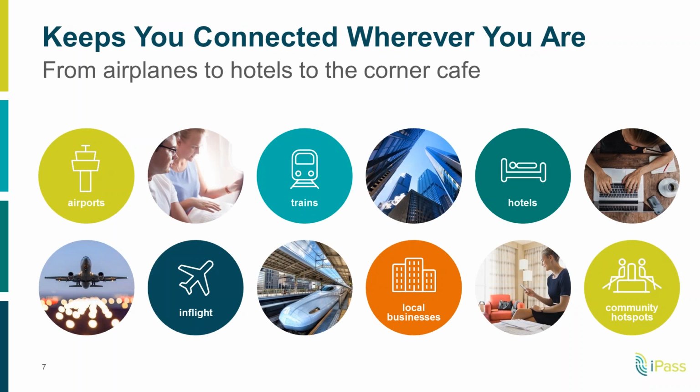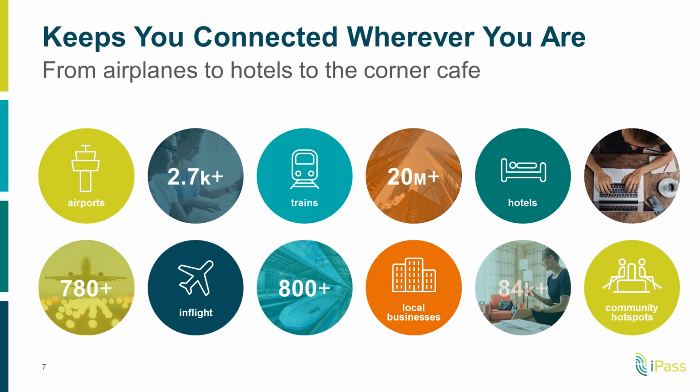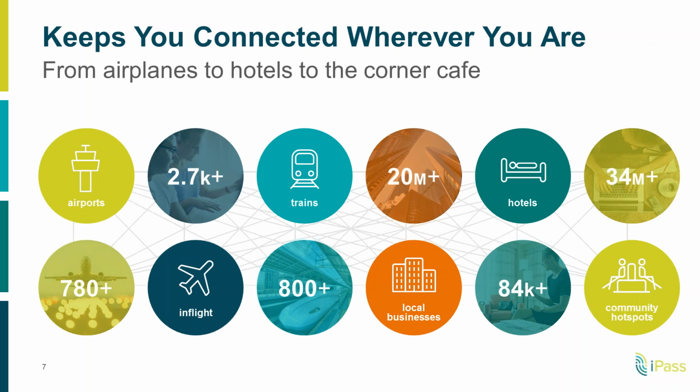And then back to breaking down the category types again. You can see in terms of airports, for example, we are present in 780 airports. We're approaching 3,000 in-flight aircraft Wi-Fi jets, 800 plus trains, which we'll talk about a bit later as well, and then nearly 85,000 hotels.